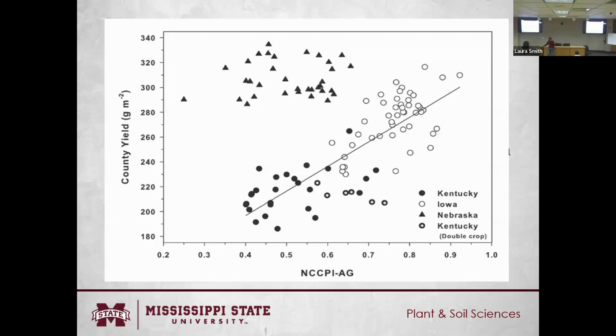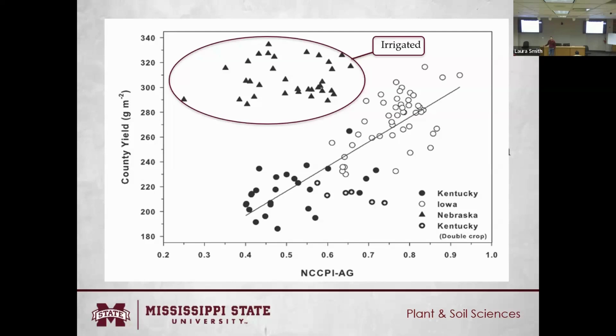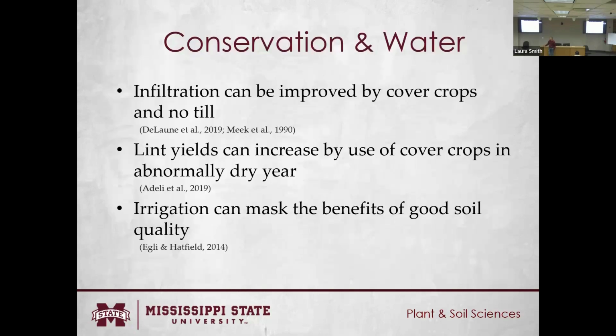So I like to show this graph. This is the NCCPI Ag, a measure of soil quality, across a few different states. And you'll notice in states like Kentucky on up through Iowa, as the soil quality improves, so does the yield. Except for the people in Nebraska. What are they doing? They're irrigating. So you can produce a really high yielding product on really marginal soils by using irrigation. And so that's how, with poor infiltration rates and whatnot, we can still produce really high yielding crops.